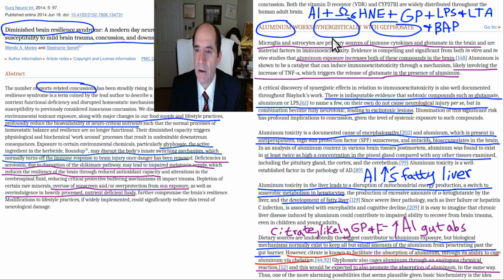Okay, these are some things that can activate the microglia. Al, we talked about that. Omega-6 toxic aldehydes, you know, hydroxynonenal, glyphosate, beta amyloid protein, LPS and LTA. Al increases your risk of fatty liver. It also increases your leaky gut. There's some things like citrate, GP, and F- that increase Al's absorption in the gut.